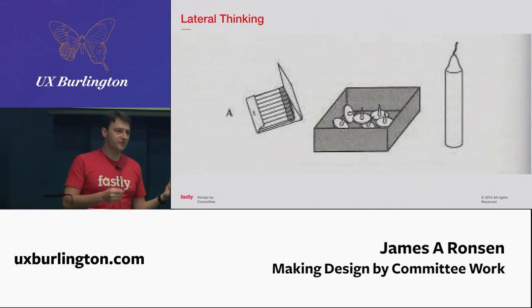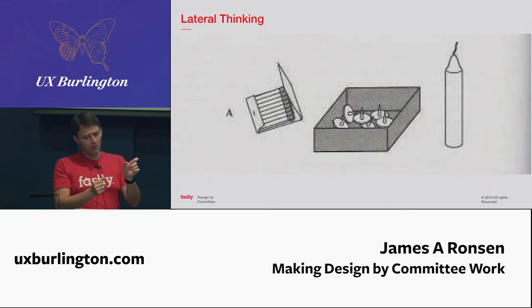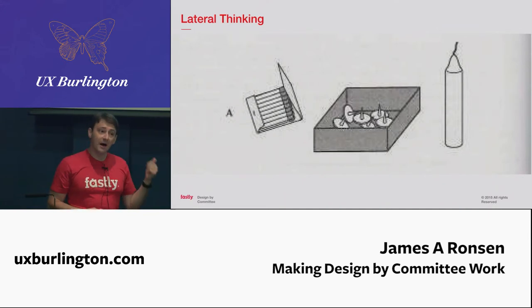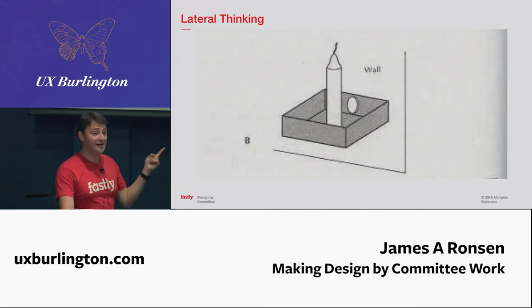And many subjects will think about how to pin the candle to the wall, or light the candle and then drip some wax and try to use that. What they don't see is that the box they've been given is a tool. It's not just a carrier for tools. And when you make that aha switch, the solution is really obvious, right?